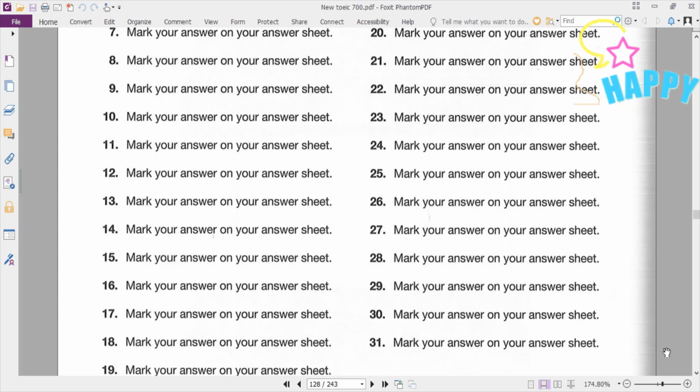Number 15. When is the new employee orientation session being held? A. For a couple of hours. B. It's being led by Mr. Morrison. C. This Thursday morning.